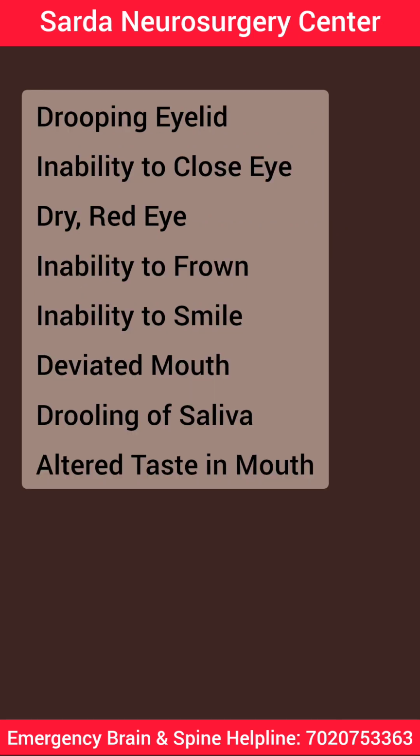Patients with Bell's palsy usually present with a one-sided drooping eyelid and inability to close the eye. This leads to a dry and red eye. There is also inability to frown, inability to smile. There is deviation of the mouth. There is drooling of saliva from the same side, and there is altered taste in the mouth also.